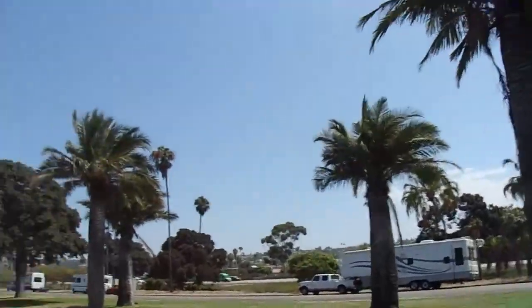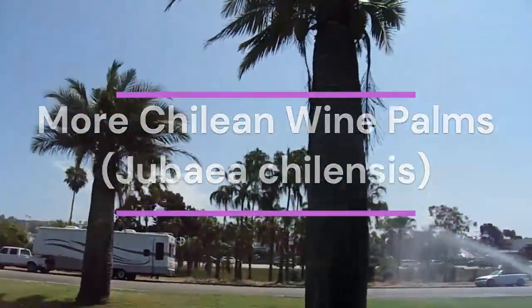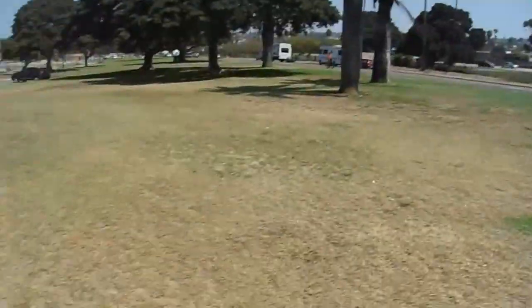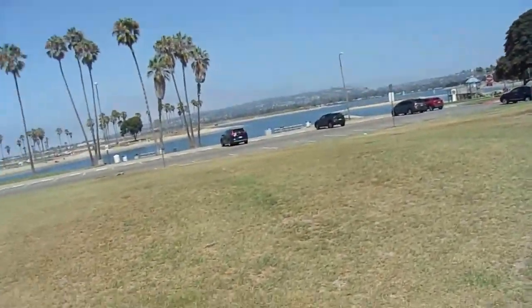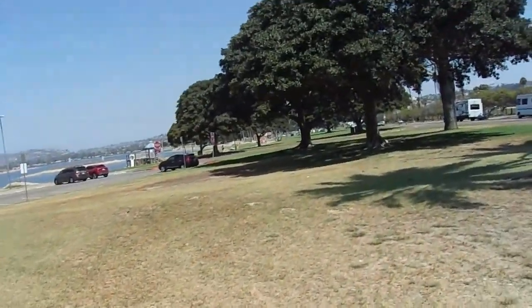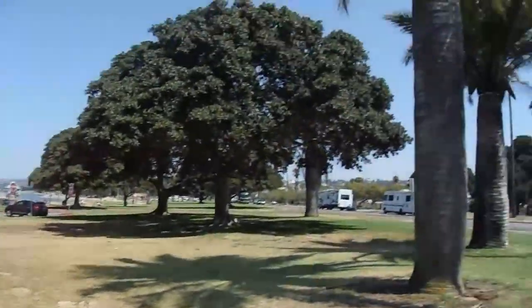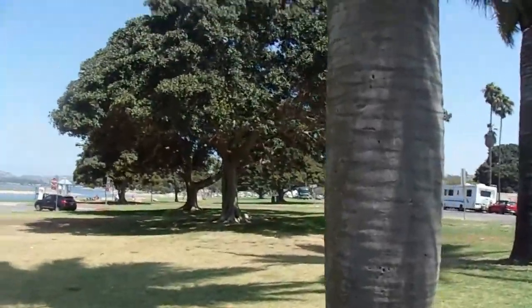Now here are again some Chilean wine palms. These are starting to develop a little bit more of a rounding in their crown. Let's see these a little more up close. These are absolutely gorgeous palms. You notice these are meant to develop wide trunks.